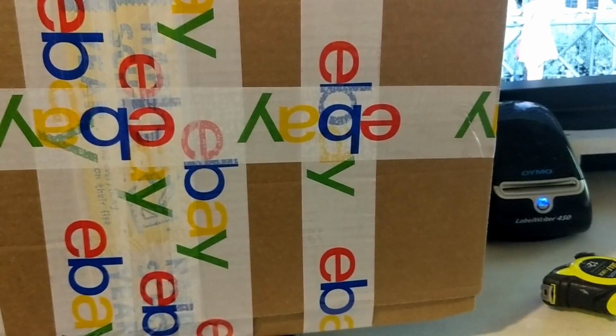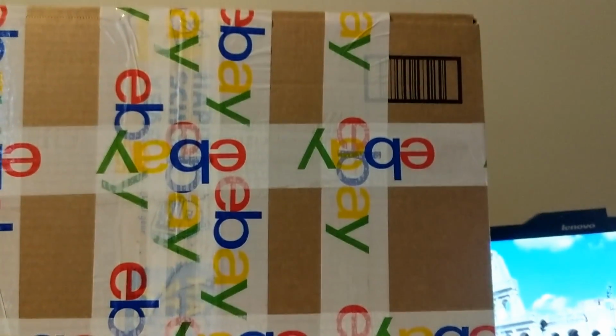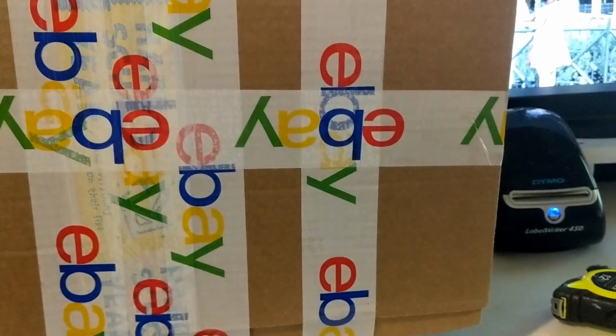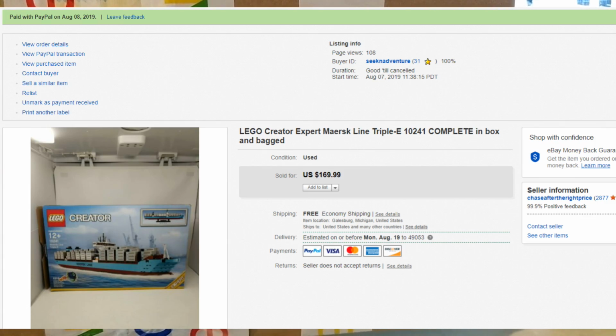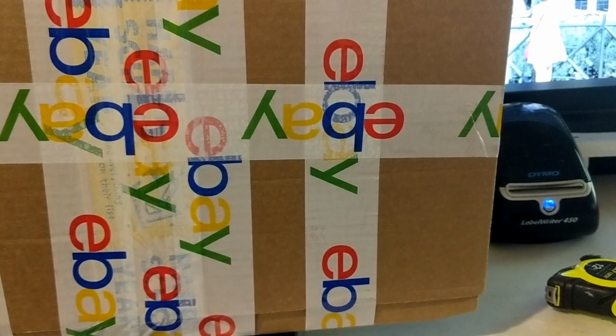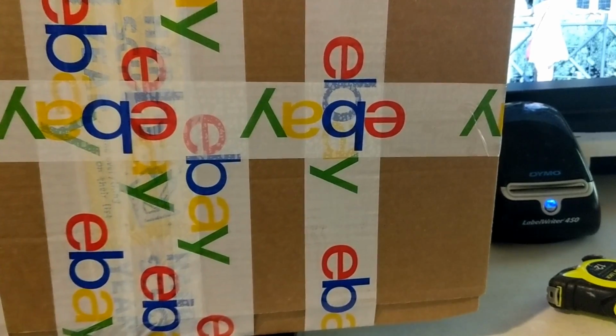Alright, so I'm home and I'm going to go out and drop off some packages, and this sold right as I got home, so I figured I'd print the label because it would be great to get it out today. It's the Lego Creator Set. I'll show a screenshot. Recently picked this up in a video at a garage sale for $50. It sold for $170 with free shipping, and I'm actually going to ship it FedEx Ground for $16.